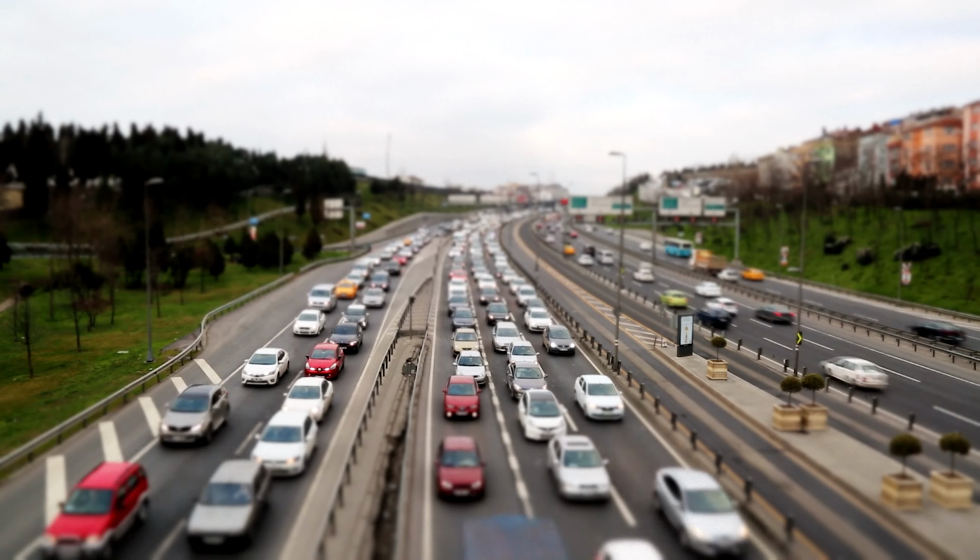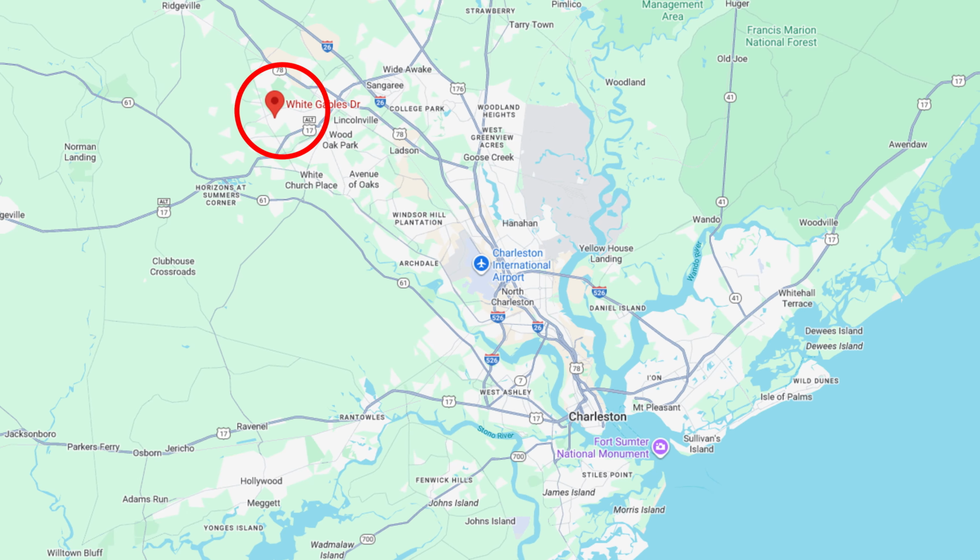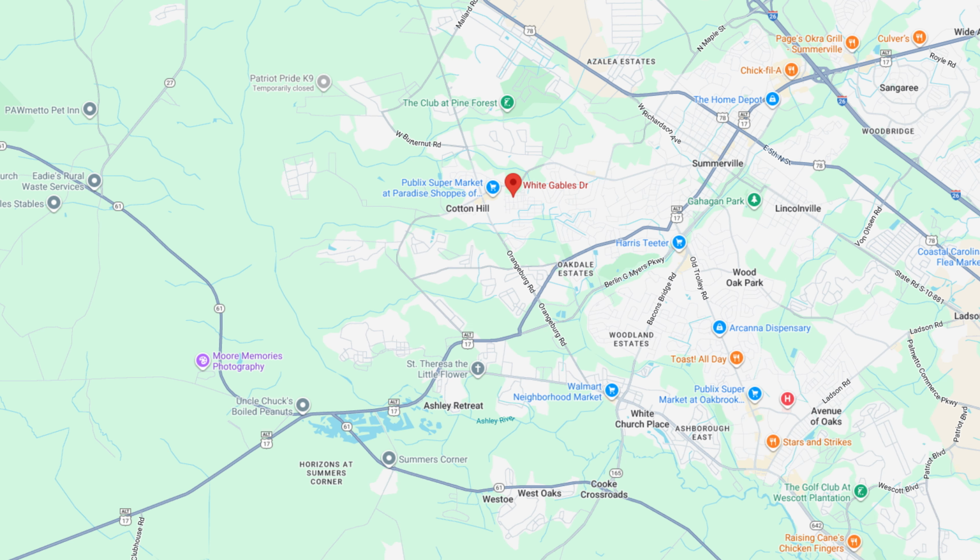Another con of living here is traffic. Getting in and out of the neighborhood is worse than in other areas of Summerville during commuting hours because it's located further west, so it takes longer to get to the interstates. Highway 61 is an alternative route you can take if you work in West Ashley or on the peninsula, but it also sees a lot of traffic because that's kind of like a two-lane road. But for most first-time buyers, it's a trade-off that most people are willing to make.